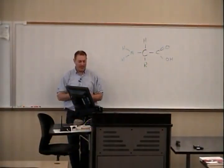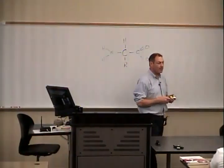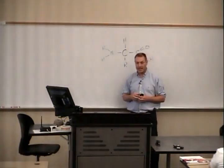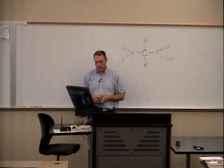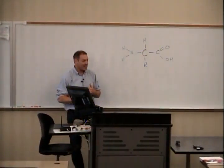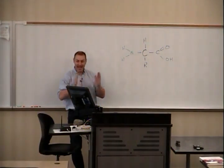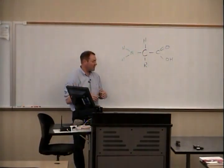So polypeptides vary in length. Sometimes there are just a few amino acids in a polypeptide chain, and sometimes there are thousands of amino acids in the polypeptide chains. Now, each polypeptide has a unique linear sequence of amino acids. In a similar way that each word has a unique sequence of letters in it, each polypeptide chain has a unique sequence of amino acids.